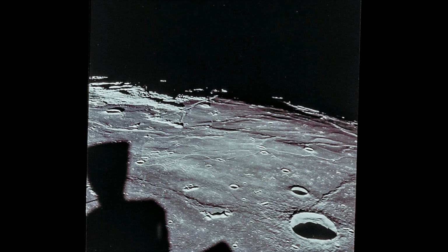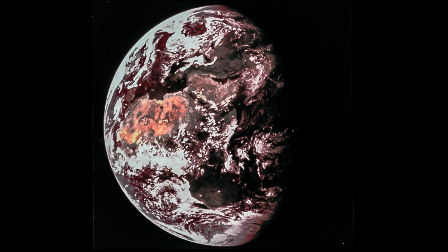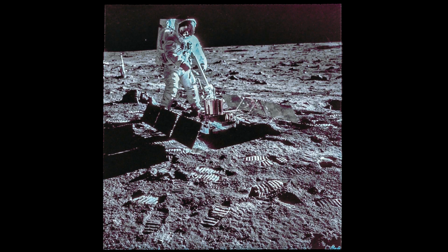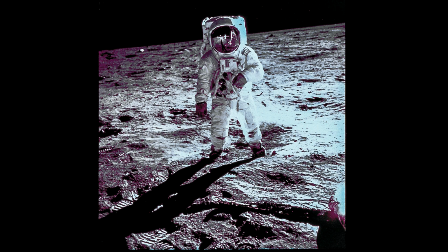Keep in mind, these were supposed to be shown in a positive slide projector, but they might have aged a bit, so they have an extreme red tint to them. So I did my best to try to correct it in Lightroom post-processing. But anyway, let's go on, shall we?